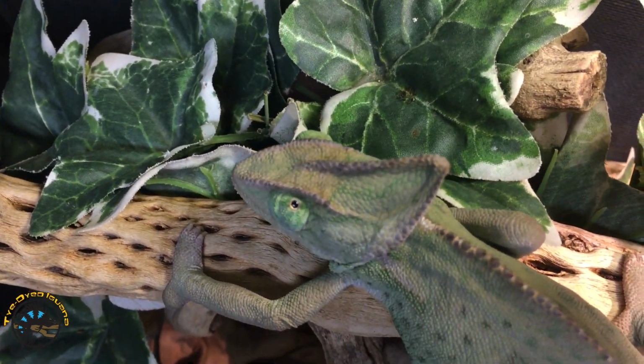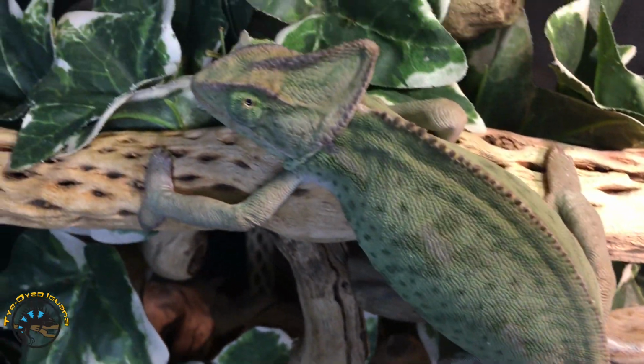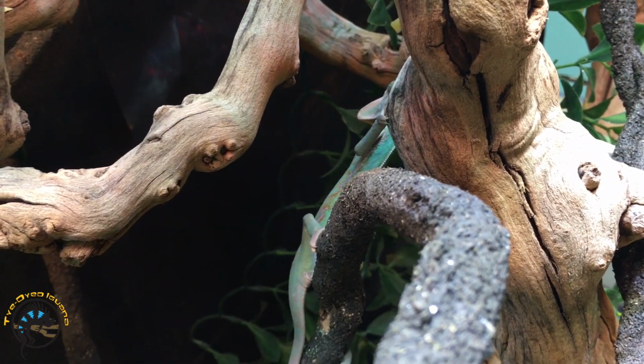As far as coloring goes, you'll mostly see just the green and brown colors in females, with additional yellow and orange colors in males. Now these guys are one of the bigger chameleons that get about 14 to 20 inches long.